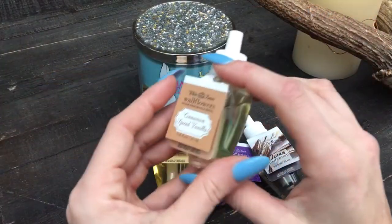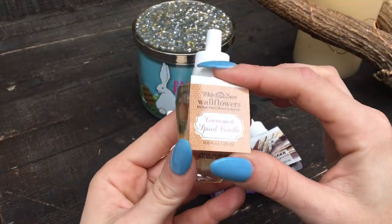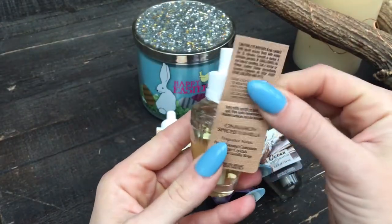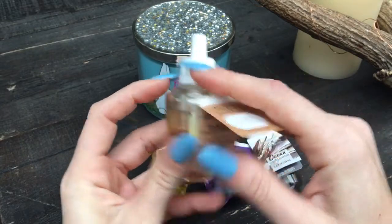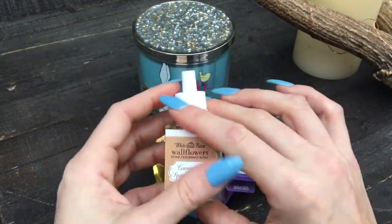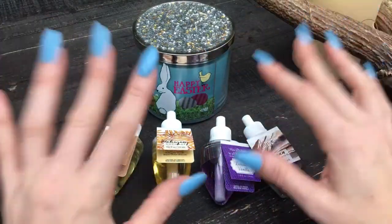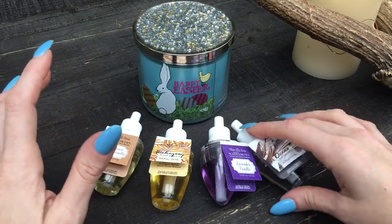And then the last one I got is what I actually did let my husband pick out, and it's cinnamon spice vanilla. And he loves cinnamon donuts and vanilla scents. So I may put this, I'm not sure, either the front entry or also upstairs. So we'll see.